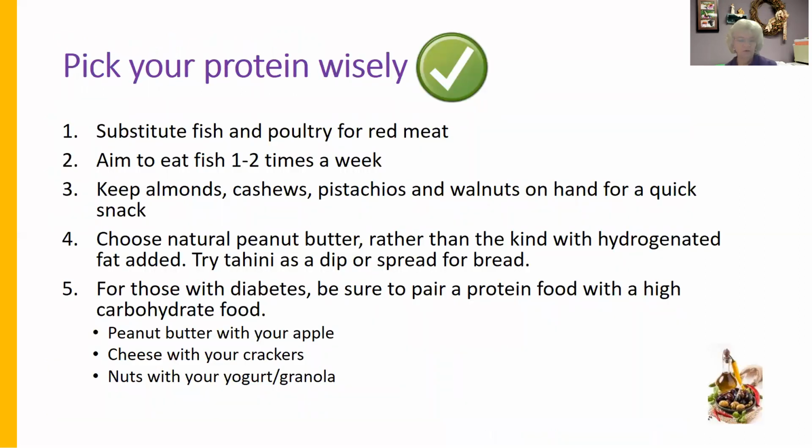And pick your protein wisely. Substitute fish and poultry for red meat. And when red meat is eaten, make sure that it is lean and keep the portions small, about the size of a deck of cards, 3 to 4 ounces. Also avoid sausage, bacon, and other high fats most often.